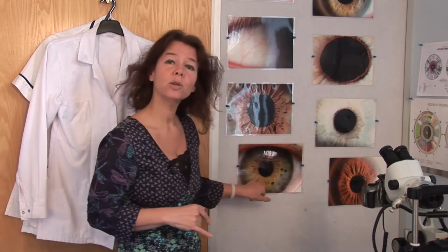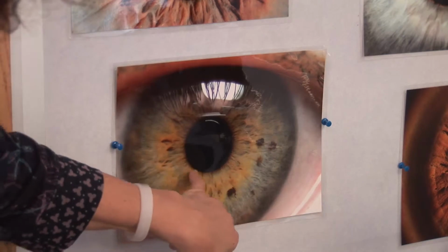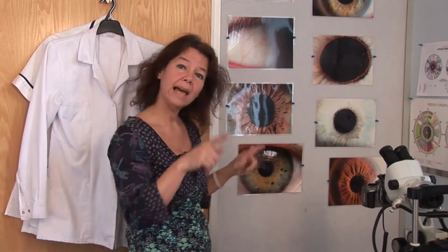So the first thing is we look at the pupil dynamics, and what I mean by that is we look at the shape of the pupil to see whether there's any flattening of the pupil, and this represents the spinal column.